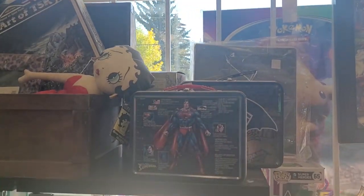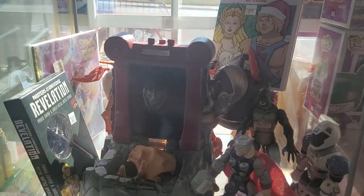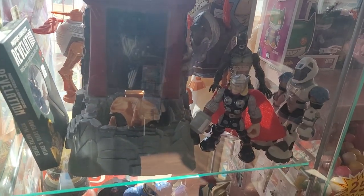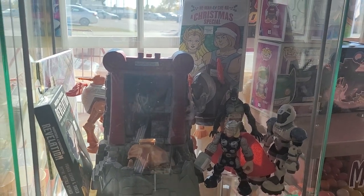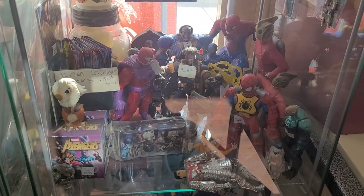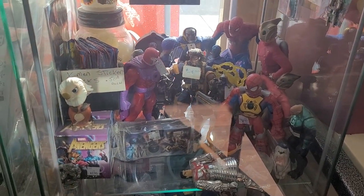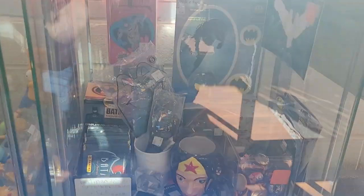Darth Vader up on the window. God, I love to see it. You love to just absolutely see it. I'm so excited to look in these random cases and see what I find. Oh, yeah. Oh, look at that, He-Man Christmas special back there. That's neat. The Rocketeer figure. I'm confident I had that as a kid. That's pretty cool.